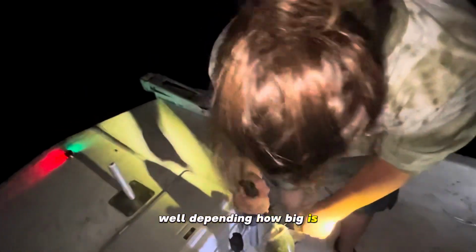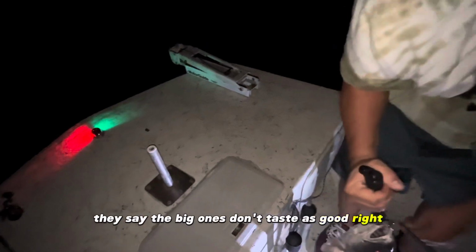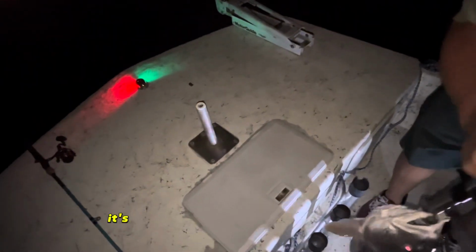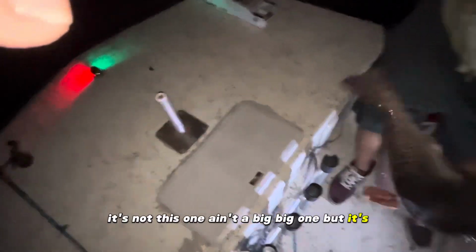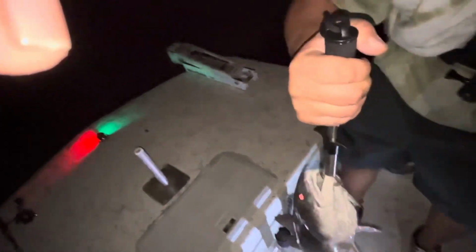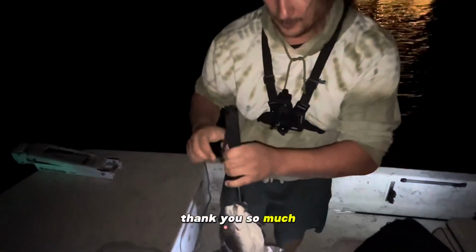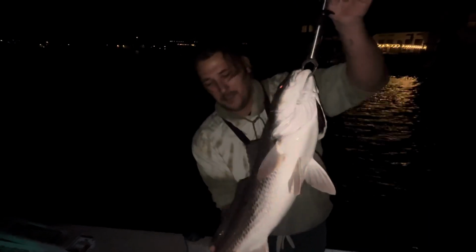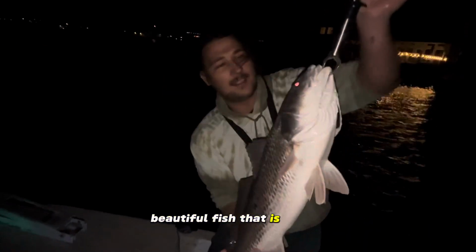Well, depending on how big he is, they say the big ones don't taste as good, right? Yeah, this one ain't a big, big one, but it's... Thank you so much. Beautiful fish. That is, finally.